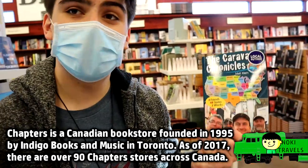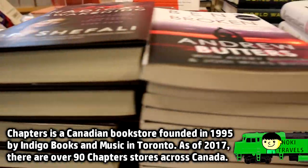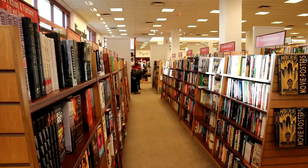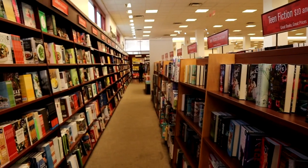Road trip book? I think so. I'm gonna be reading this for a little bit. We didn't plan to come to Chapters, but we realized if we did, reading books in this lovely store is something you can do in Moncton absolutely for free. So we did this for the next half hour.